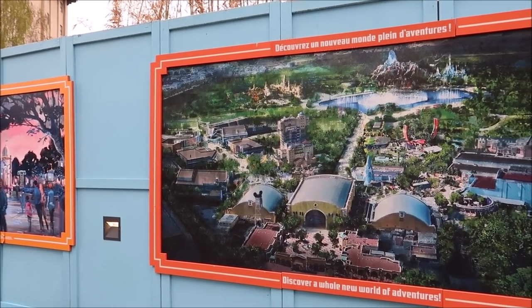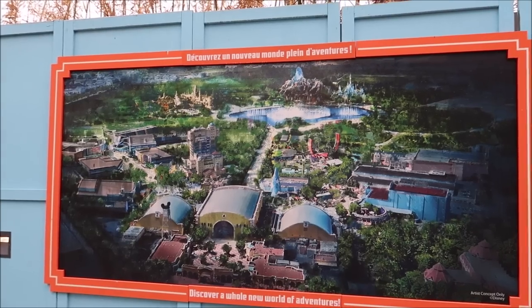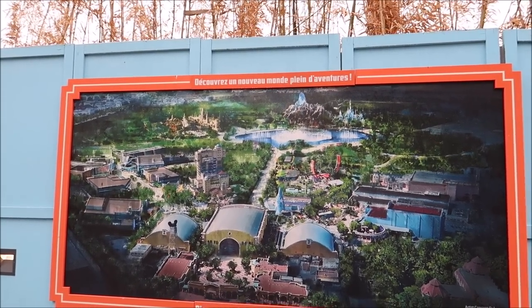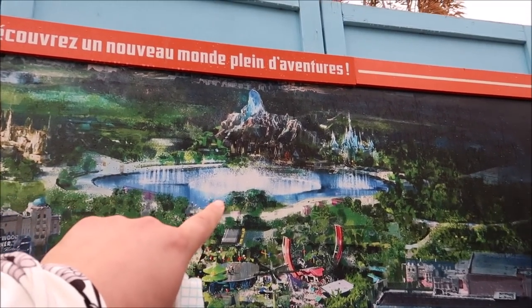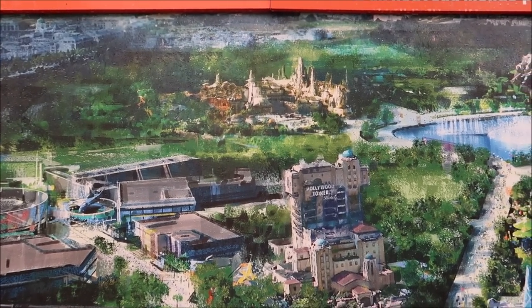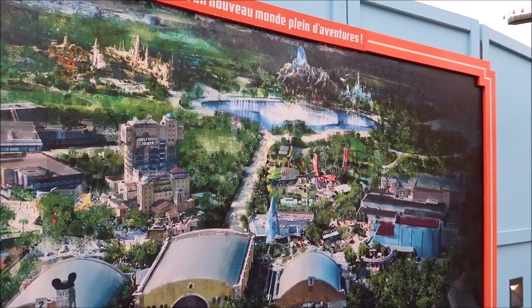One of the things they're building in Walt Disney Studios at the moment is a Frozen themed land, and it's actually going to be going far back. It's a massive expansion that they're putting together. As you can see, this is going to be it way back here. And are we also getting a Star Wars land here? Doesn't that look like a Star Wars land? It looks like Galaxy's Edge almost. Holy moly, they might be doing a massive expansion.